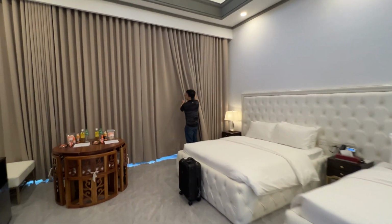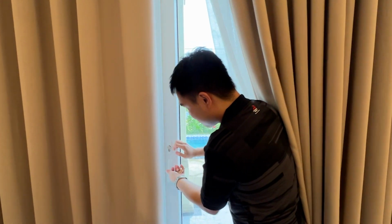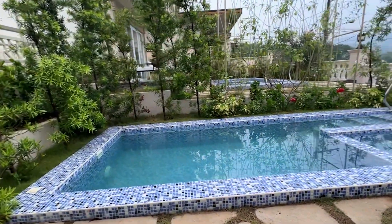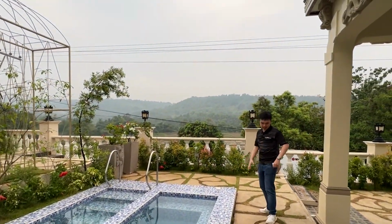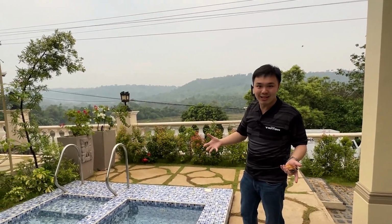And then here, if we can just somehow open this, we have our own... Come here. We have our own pool. Yes, that's ridiculous. That is quite ridiculous. Over there by the side, you're gonna have some more farmland. So this is like an oasis in the middle of nowhere. It's really good.